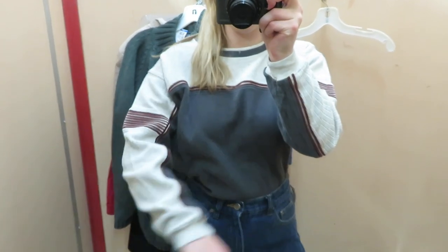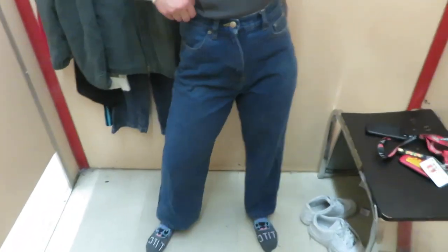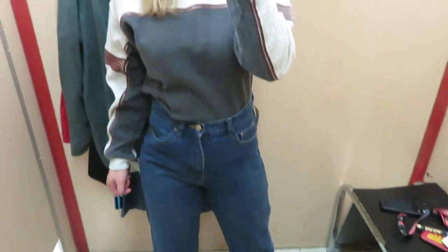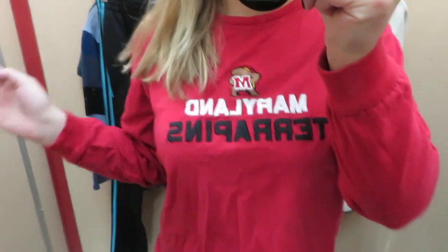Starting off on an incredible note, I've got this super cute, super unique top and mom jeans that fit perfectly, both from the little boys section. I wouldn't necessarily wear this together, but I think this is super cute. Next score, a really cute Maryland shirt that's embroidered, really good quality, for $2.50.